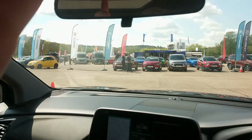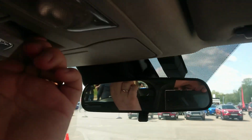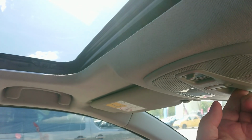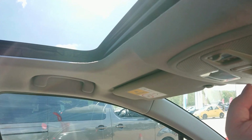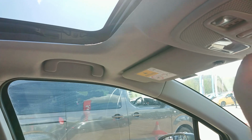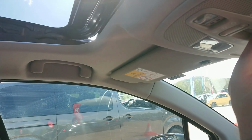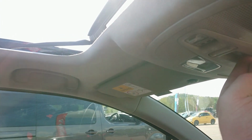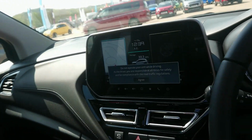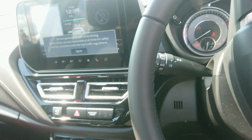I did say we'd get this blind back, and there we go. We can put it all the way back. Let's see if we can actually get the roof open. Yes, there we go. It goes all the way open like that, and the wind deflector pops up. Fabulous. Wow, it goes all the way. That view is absolutely brilliant.